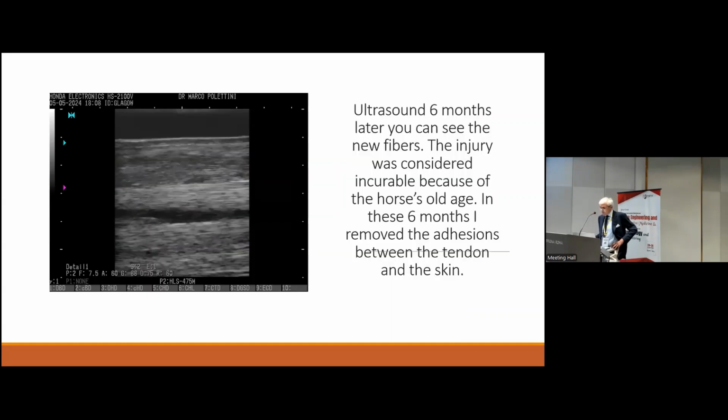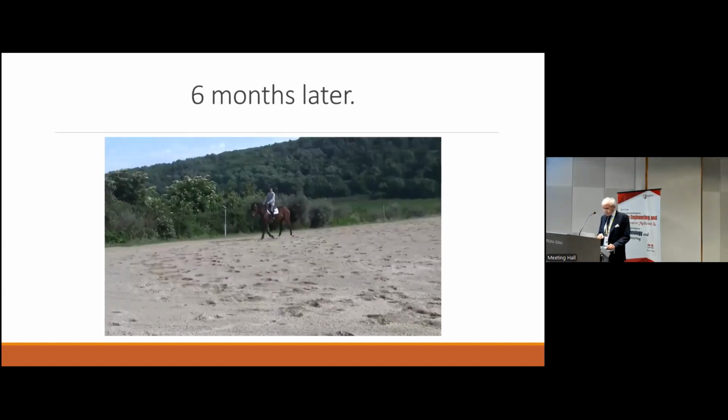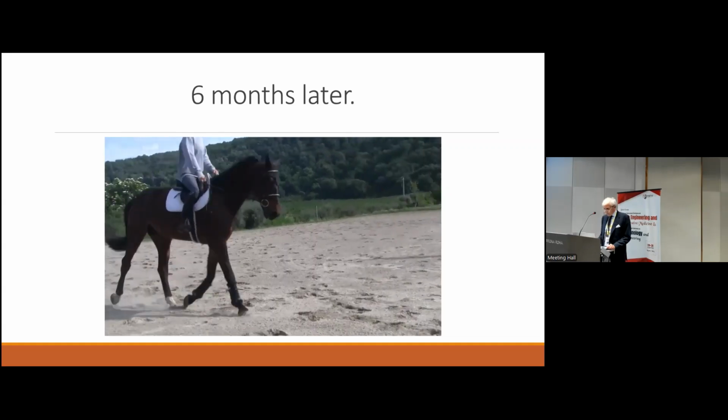This is ultrasound 6 months later. You can see the new fibers. The injury was considered incurable because of the horse's old age. In these 6 months, I removed the adhesion between the tendon and the skin by surgery. You can see the fibers that begin to refold. 6 months later, the situation of the horse now is perfect, a little lame, but very few feet.